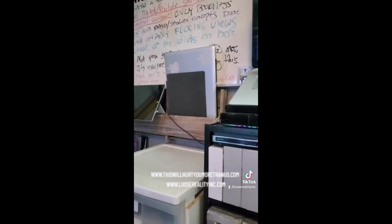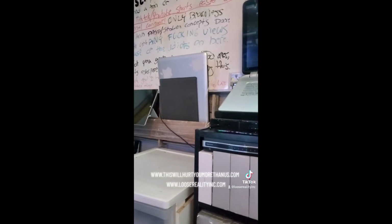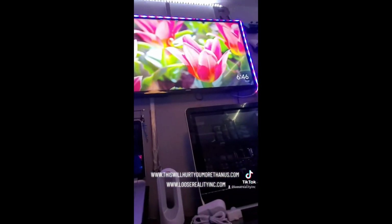Surface, another Surface, a MacBook Pro 2011, TV with RGB lights, a Dell Inspiron i7 6700, and all-in-one POS. Lots of storage, all organized.